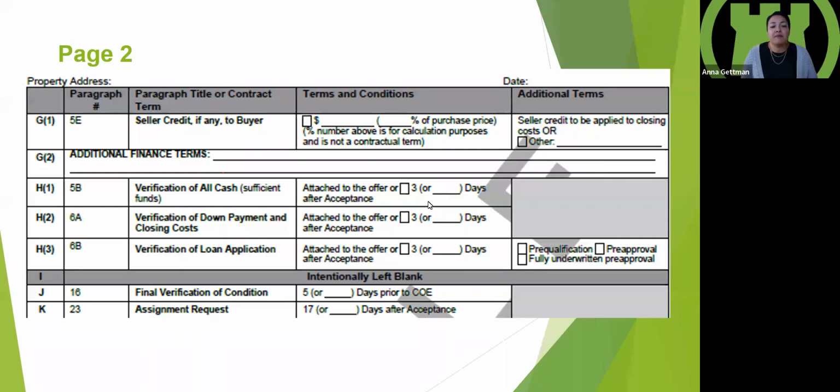That's fine. So you're filling that information out correctly. It's just going to save you some time, because if a lender receives this contract and they're not approving the credit because it was worded a certain way, have that conversation with your lender to make sure that everybody's on the same page. Okay, so this is where you would do additional finance terms. Anything can be put in there.